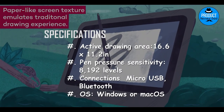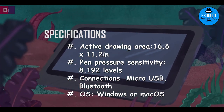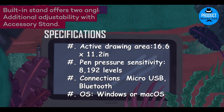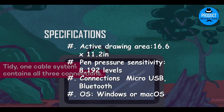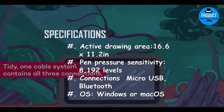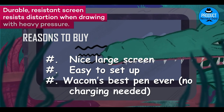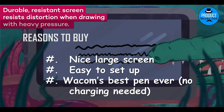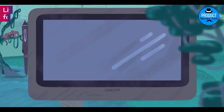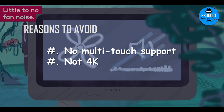Specifications. Active drawing area, 16.6 by 11.2 inches. Pen pressure sensitivity, 8,192 levels. Connections, Micro USB, Bluetooth. OS, Windows or Mac OS. Reasons to buy. Nice large screen. Easy to set up. Wacom's best pen ever. No charging needed. Reasons to avoid. No multi-touch support, not 4K.